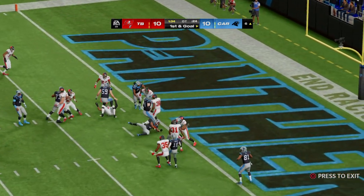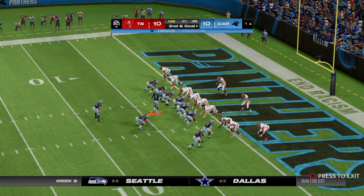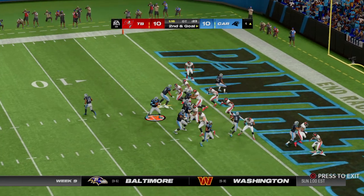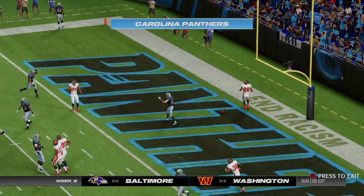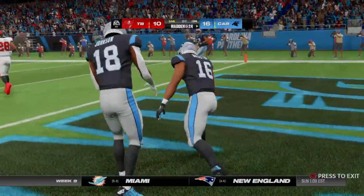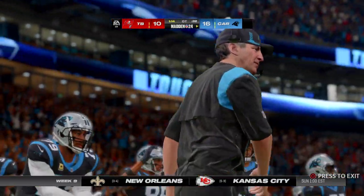Running game working. They'll stick with it on first down. When we talk about being on schedule, I think they're on schedule after that run, getting it right down there on the doorstep. Maybe even a little bit ahead because now... And this will be caught. Touchdown. They needed overtime to get it done, but put this one in the win column. So the game-winning touchdown came through the air in overtime.